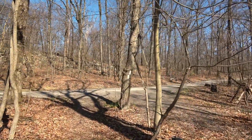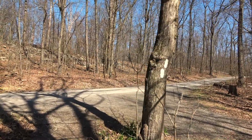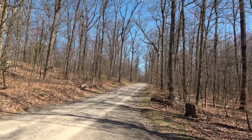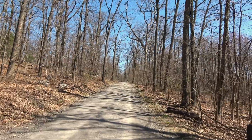Got our second road crossing. Looks like there is just a little bit of parking here. This is just a dirt road, and the trail's up there. So no traffic noise from this one.